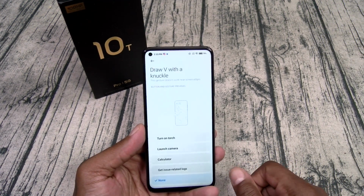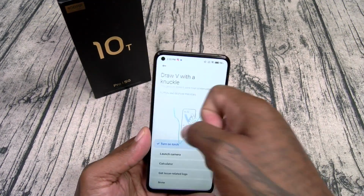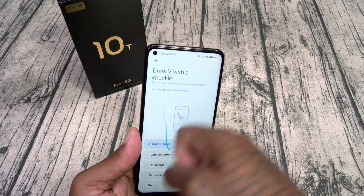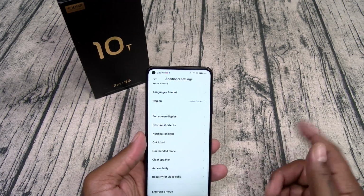All right, now custom gestures, draw a V. All right, to turn on flashlight, we'll leave that off. So this way, you draw a V, activates the flashlight, draw a V, turn it off. I love the knuckle gestures. Let's keep it moving. Anything else?